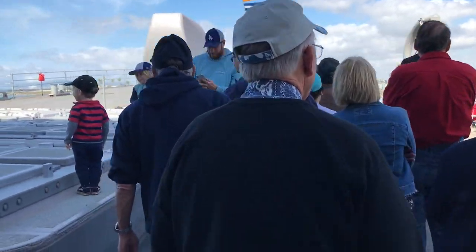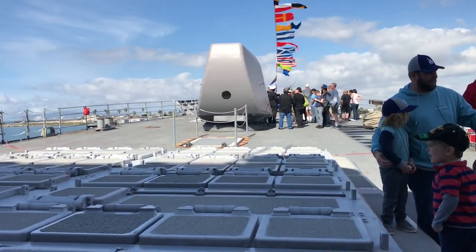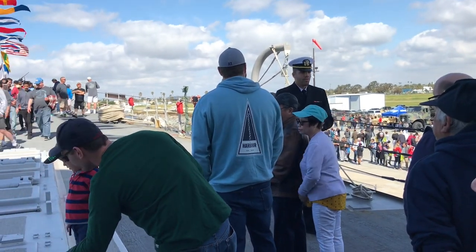Not entirely true at all, people. So, yes, if he were to be turning at high speed, he would actually go into altitude, and this will shoot out of him. Pretty much how that works.